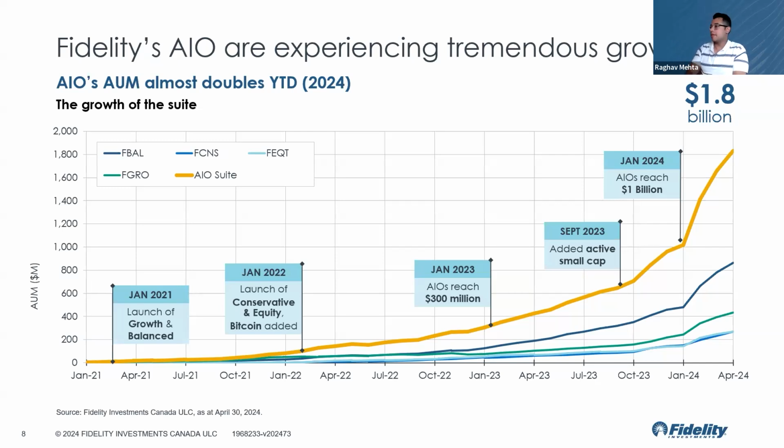And then again, this chart needs to be updated. So last time we submitted these slides with compliance, it was back in April. We've actually crossed the 2 billion mark in terms of our total assets for this suite. And that tells you or speaks volumes for the amount of success that we've had with this lineup of funds as well.